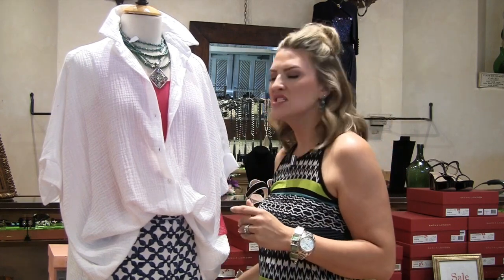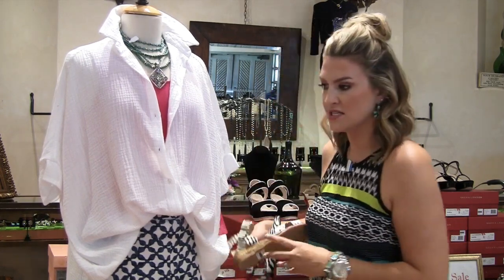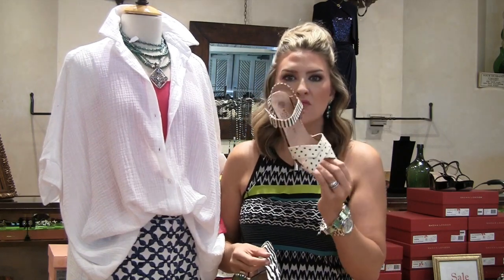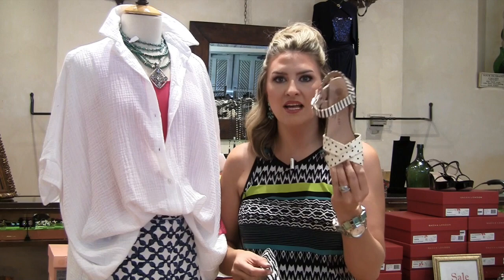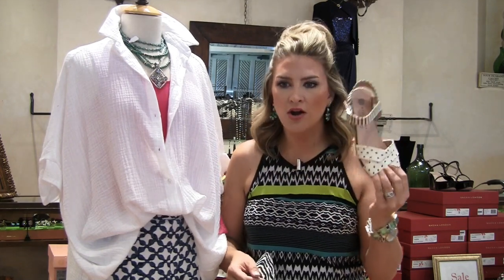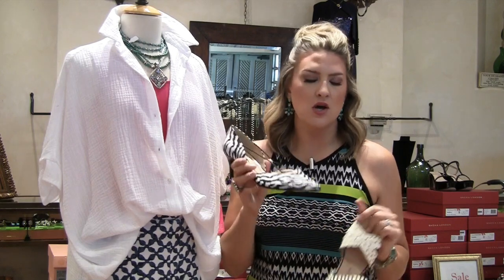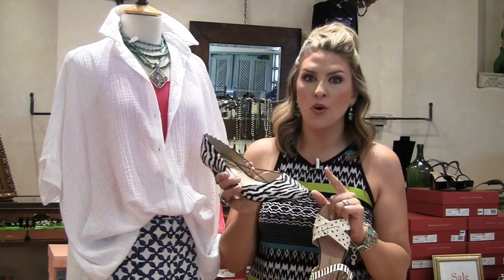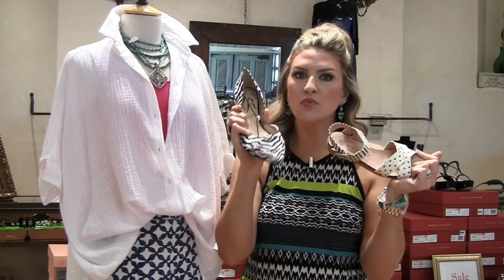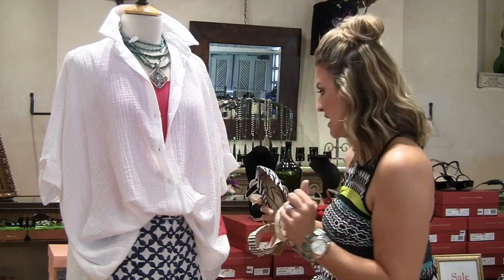I also marked down tons of my summer shoes and sandals. And there's truly everything on sale from a really basic, comfortable, easy, stylish sandal like this that you could throw in your suitcase for vacation or just wear in the backyard. And then I've got dressier versions. So say you've got that summer wedding coming up or you just need to beef up some of your work wardrobe. There's some really great shoes, lots of versatility.